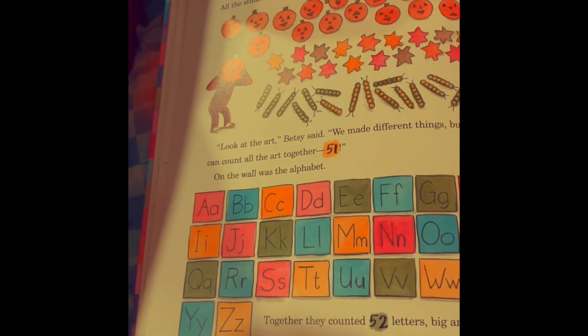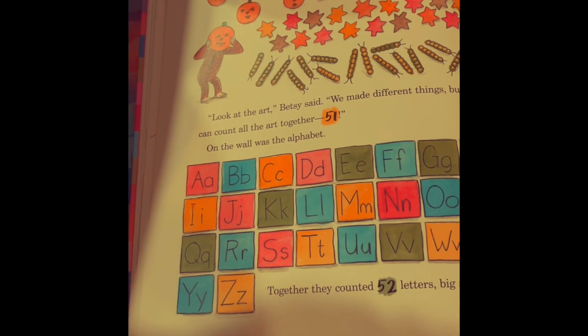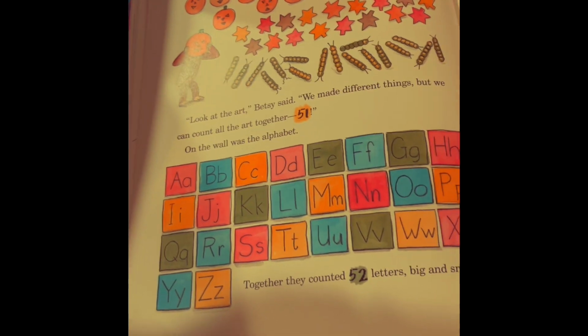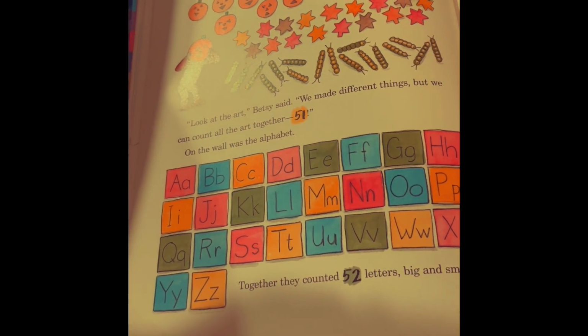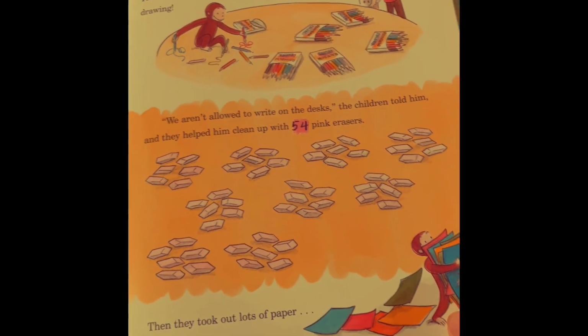All the students had lots of ideas, and soon everyone was counting. "Look at the art," Betsy said. "We have made different things, but we can count all of our art together." 51. On the wall was the alphabet. Together they counted 52 letters, big and small. George was excited to find 53 colored pencils. These were even better than toothpaste for drawing.